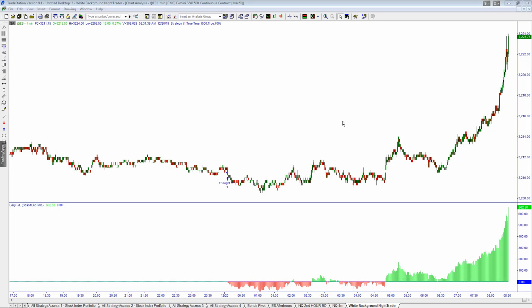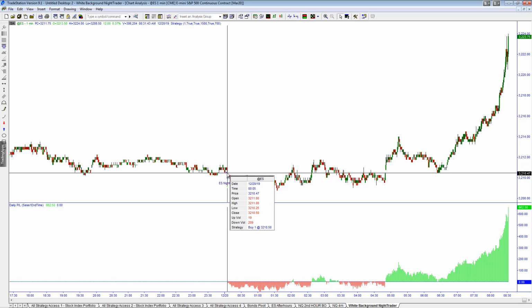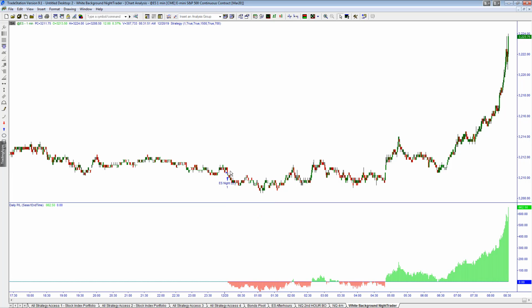So it looks like the market is going parabolic, the stock market. E-mini S&P NightTrader is long last night, about to hit its profit target, 3210.50. It needs to hit 3224.50, about half a point away. So we'll see if we get that profit target while we're making this video, a quarter point away from the highs. And really strong, powerful move as we go into Christmas.